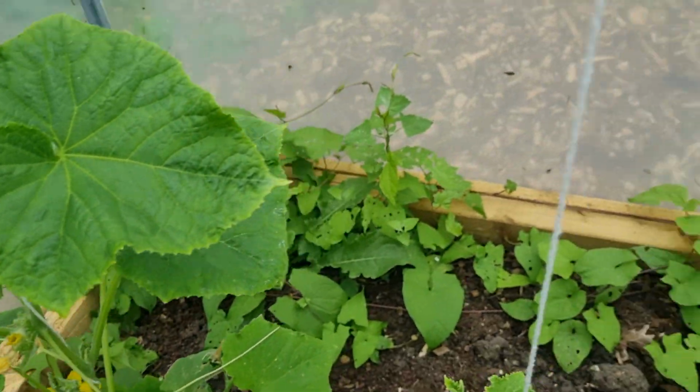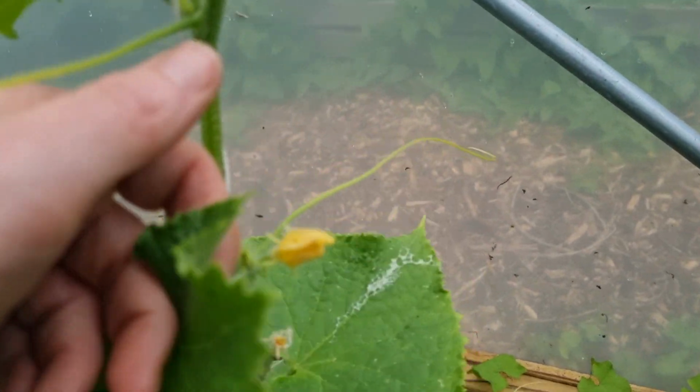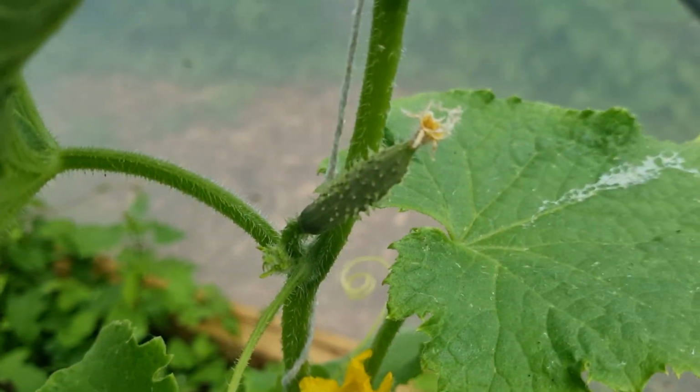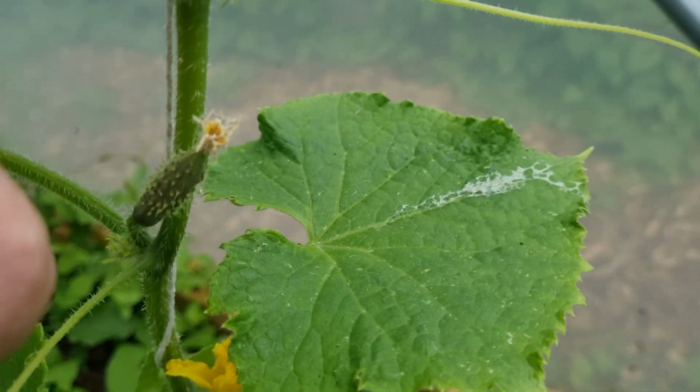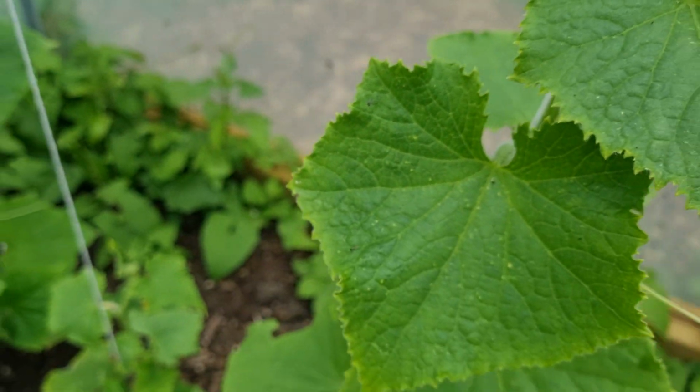I can't see them now. I can't remember which one. Oh, here we go. Was it on this one? Anyway, I did see some. Oh, there we go. I've got some tiny little cucumbers on there. I mean, if you look at that compared to my hand, that is tiny, but we're getting somewhere.